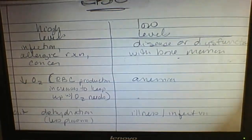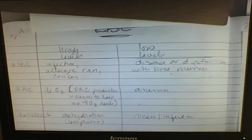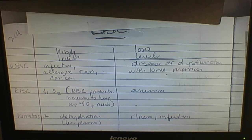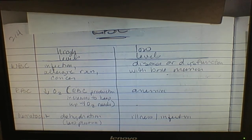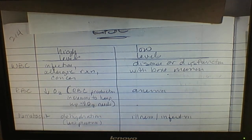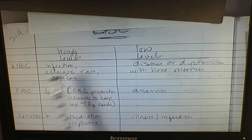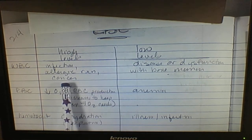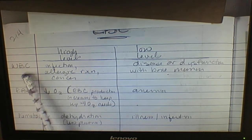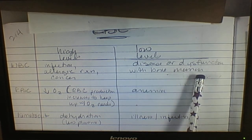So when we're looking at the CBC test, the doctors are looking to see if you fall within the normal range. And here are some possibilities of what might be going on if your levels are high or low. For white blood cells, because that's dealing with our immune system and usually probably an infection, high levels can indicate an infection. It can indicate an allergic reaction. In some instances, it can indicate cancer. Low levels of white blood cells could indicate a disease or dysfunction with your bone marrow.